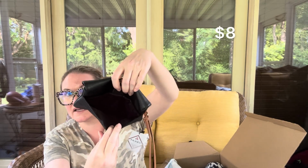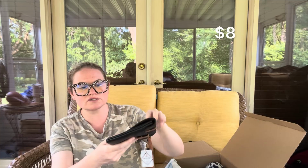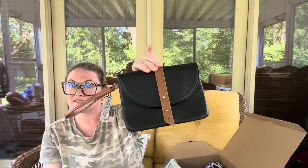And then it does have a rear pocket. This is actually really nice. That would probably hold your phone, and then it snaps closed there. And this would be a really nice purse for going to a concert or an event where you have to have a small little bag. This would be perfect for that. It does have the wristlet strap. I think this is faux leather, but I will look that up and put a price on the screen.